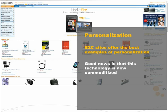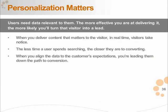Personalization will make the experience meaningful. It will ensure that visitors get the information they need in real time. And the less time the visitors spend searching for information, the closer they are to converting and becoming a customer of yours.